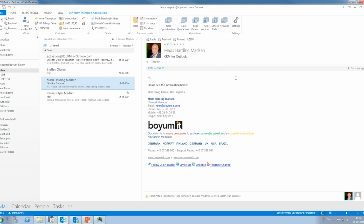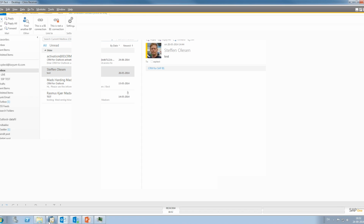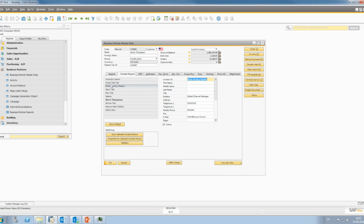As I mentioned in the beginning, everything is bound up to email. If you installed this today, the email would look like this, so there's no connection from your incoming email to SAP. Let me show you how easy it is to connect an email to your SAP and add this person in your SAP. This is Stefan Olsen, one of our developers who created this solution. And just for this demo, I'll show that on this business partner, Stefan is not shown here.